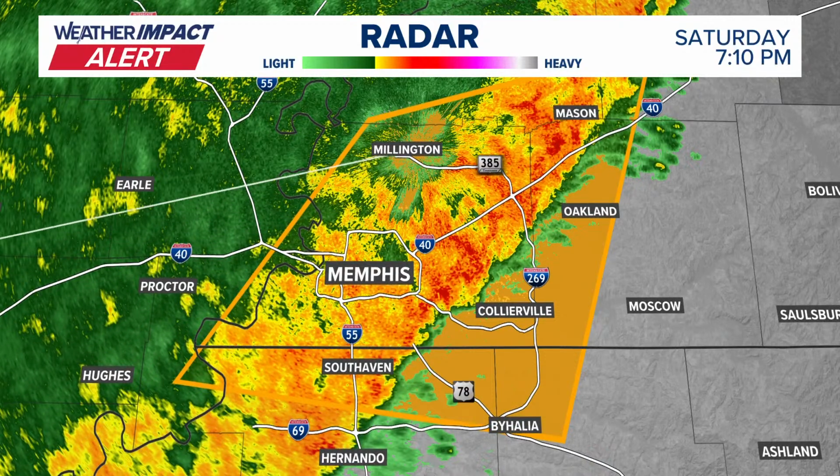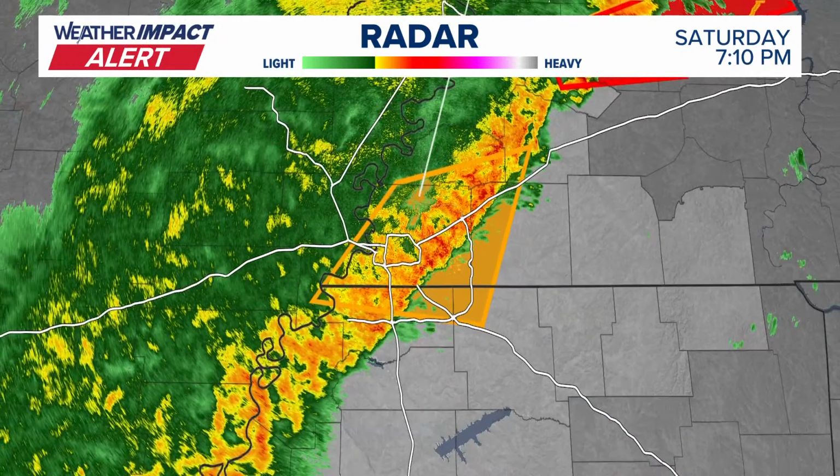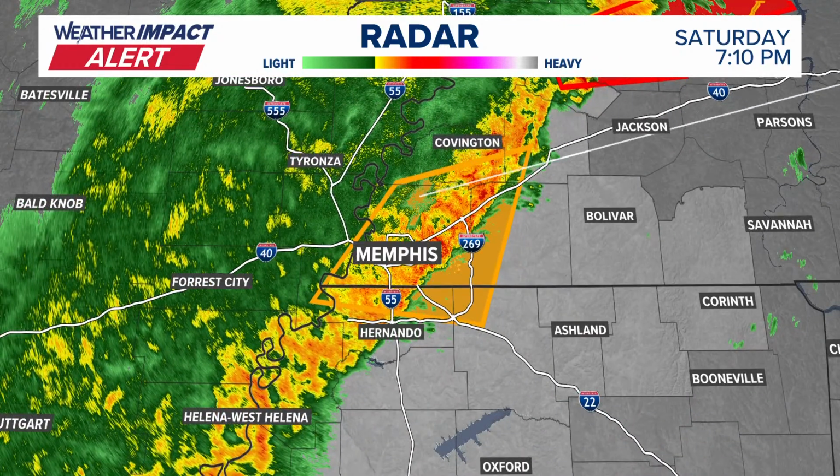So at 7:15, we will return to normal programming here, and we'll return back on air just in case anything else does come through. But we're going to stay with you through the remainder of this current severe thunderstorm warning right here in the Memphis area.